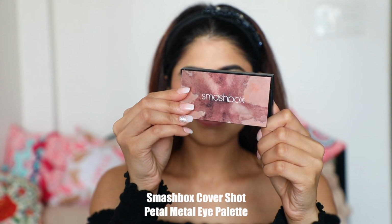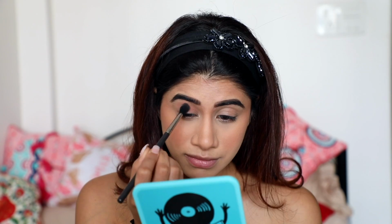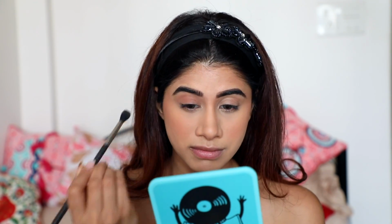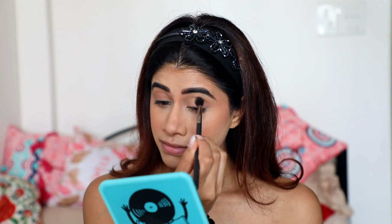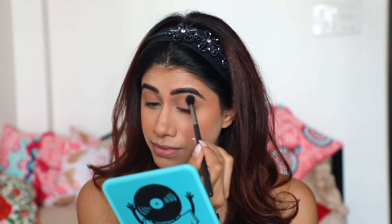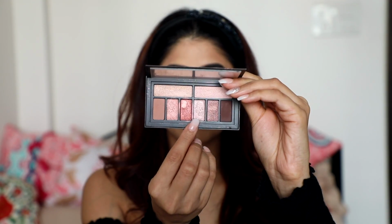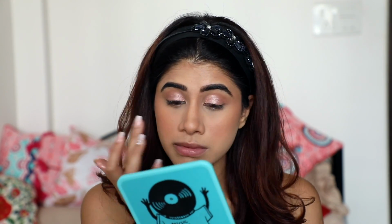Then I'm gonna go in to the Smashbox palette. I'm gonna take that beautiful rose color and I'm just gonna put that all over my eyes. These palettes are really great for travel also, very pigmented. I love the Smashbox eye palettes, they're so good. So I'm just gonna put that all over my eye basically. And then I'm going to take that beautiful whitish champagne shade and I'm going to put that again all over my lid.